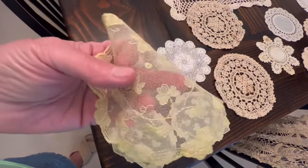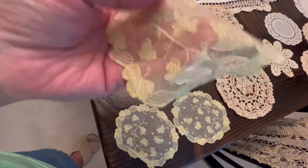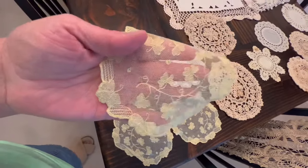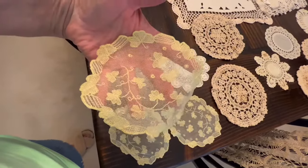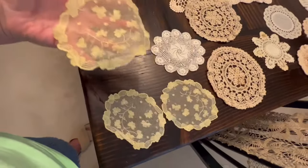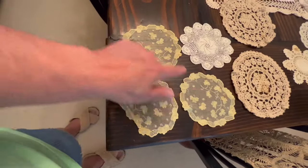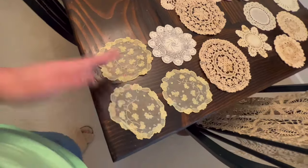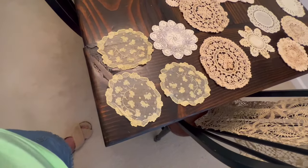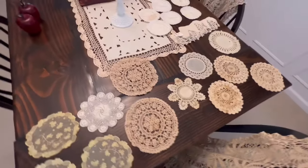They're very sheer and yellowy. I think they're meant to be yellow. They're not aged. I mean, they are aged, but I don't think the yellow is coming from age. I think yellow is the color of the thread or the material, but they're beautiful. There was three of those. This one's oblong, and these two are more circle. You can tell that they're hand stitched. They're really, really gorgeous to me. They really are like works of art, and I love them.